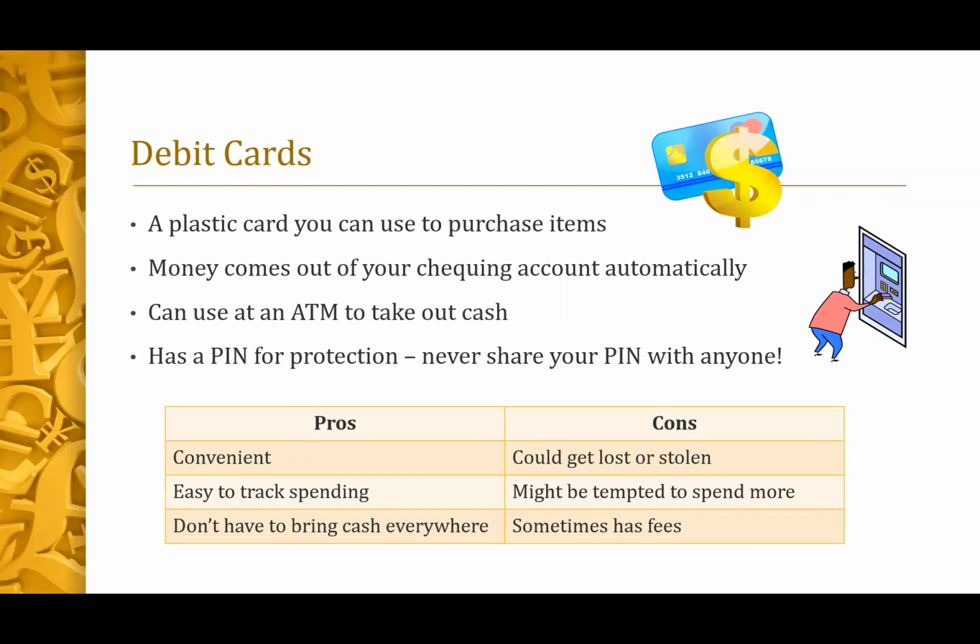So here are the pros and cons of using a debit card. Pro, they're super convenient. You don't have to bring cash everywhere. You have just this one card and then you can buy whatever you need from that. It's also really easy to track your spending. If you're buying things in cash, it can be easy to forget what you've purchased or where your money has gone. But if you pay with your debit card, you get an automatic bank statement that tells you where all your money went.